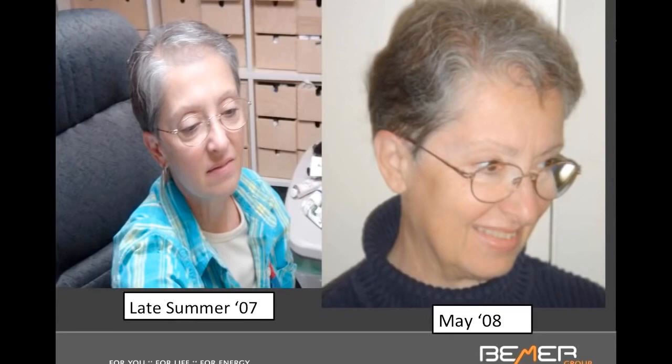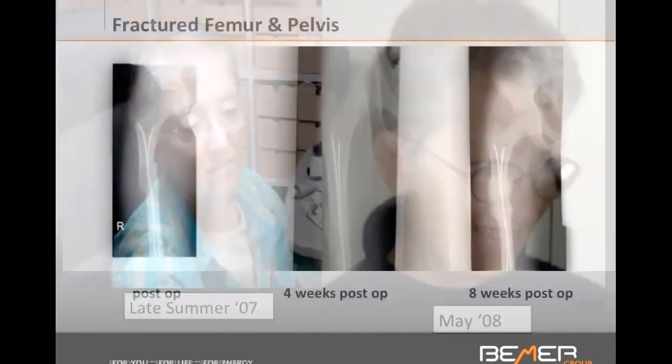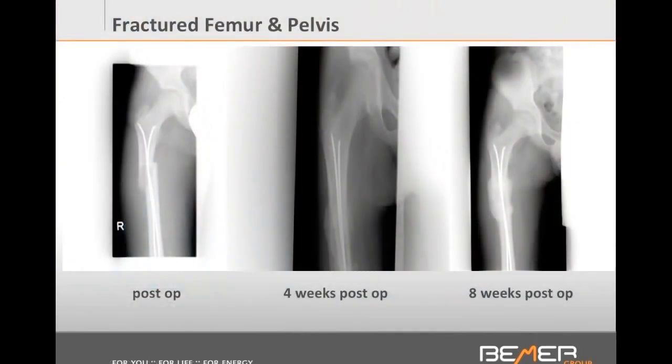One of the wonderful effects that people who've been using the BEMER long term have noticed is that their hair has started growing thicker and darker. Here you can see one lady, this was late September 2007, and look at her hair, and then look after a year later, or less than a year later, in fact, how her hair has not only grown thicker, but also darker. A lot of people have been observing this, that their hair is changing color. So that's a wonderful thing that can possibly happen.